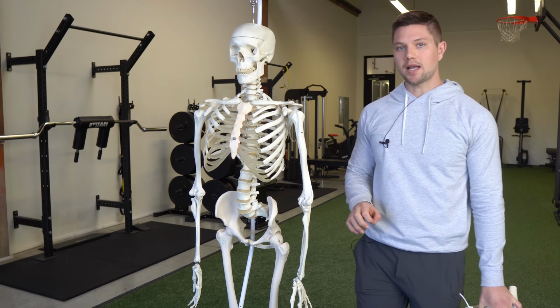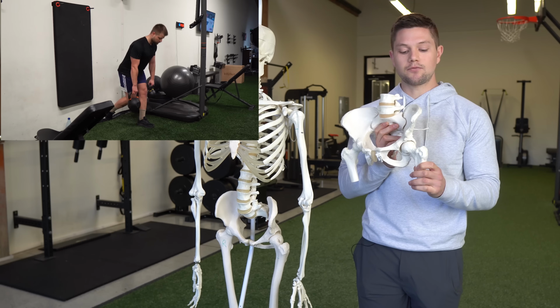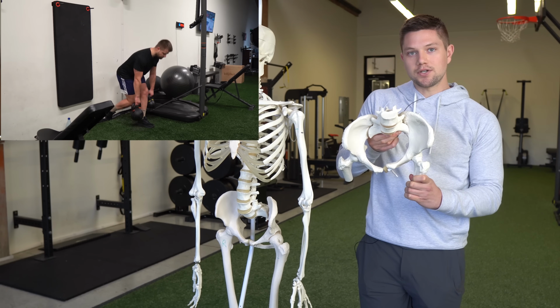The difference in cueing I had him focus on here is when his left hip was forward, I was having him focus on his left heel and really getting his hip outside of his knee, so that way he could open up that posterior capsule.